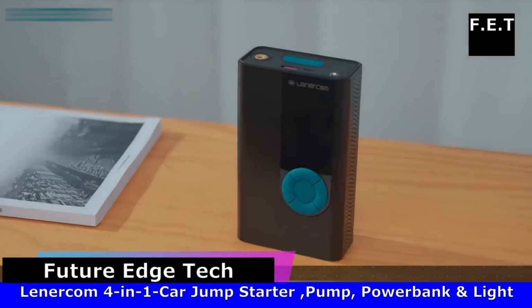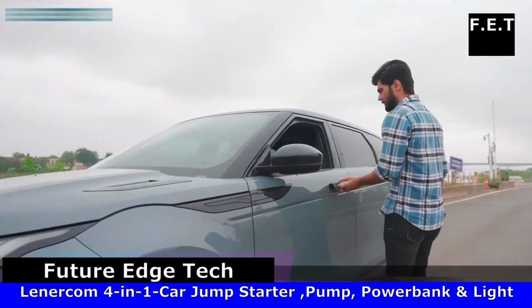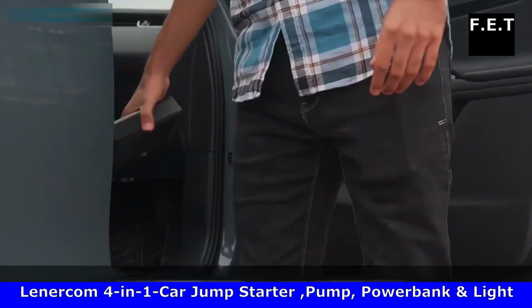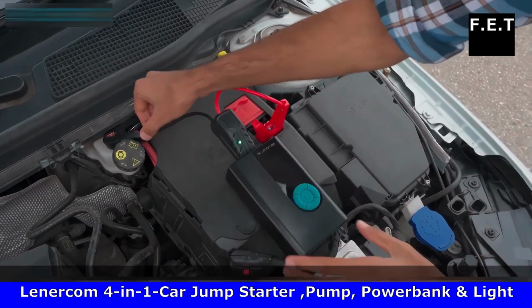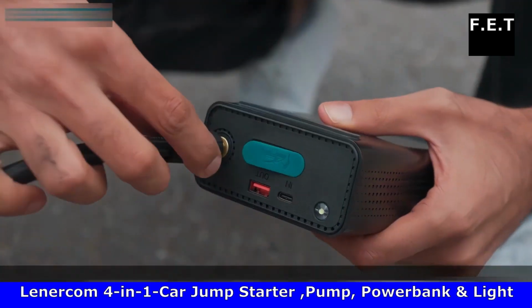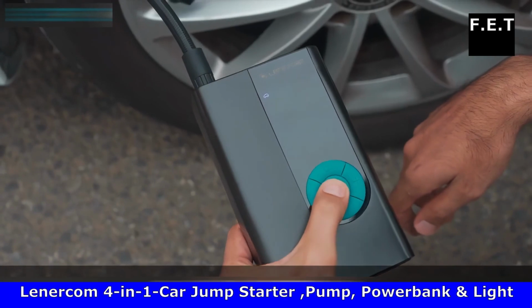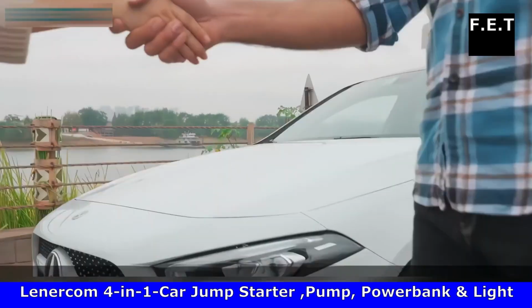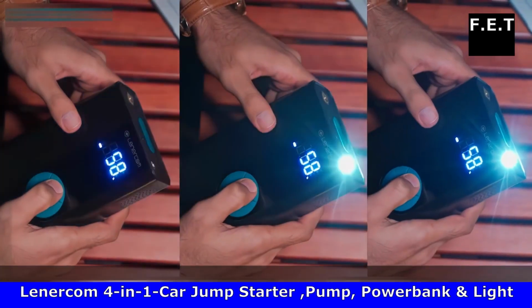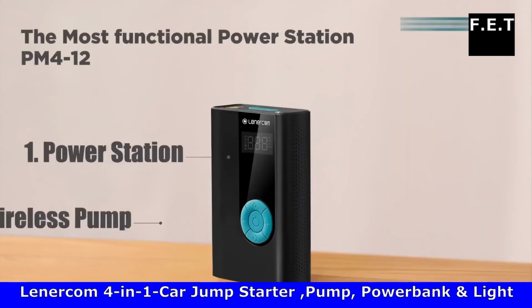Next is the Lenercom 4-in-1 car jump starter, pump, power bank and light, the ultimate lifesaver for your car, designed to keep you prepared for any roadside emergency. Are you tired of worrying about a dead battery, flat tire, or running out of power on the road? It's time to take control of your car's destiny. You can jump start your car without jumper cables.